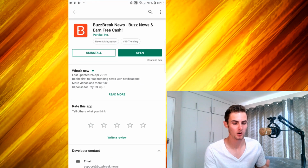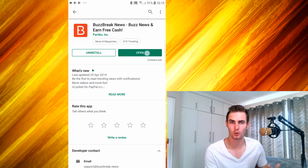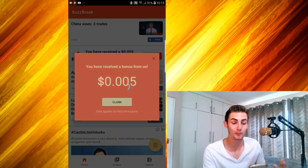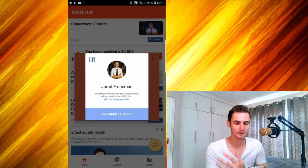And you want to log into the Google Play Store or the Apple App Store, where you will search on the search bar BuzzBreak News, and the app should pop up first. And the first thing you want to do is obviously install the app and download it. Once that's done, open the app up, and you'll see there will be a pop-up called "You have received a bonus from us." So you'll get a small little bonus from the app as a thank you for downloading the app. So you can claim that if you want to.